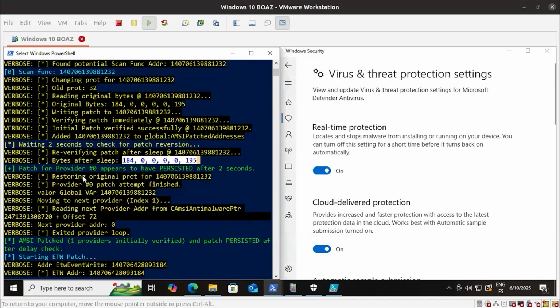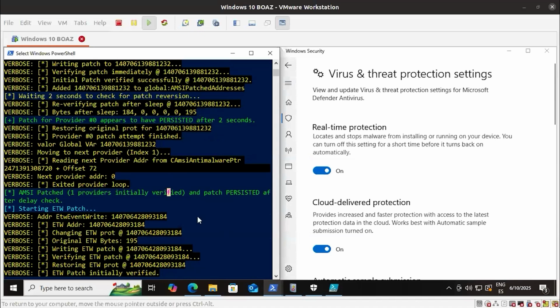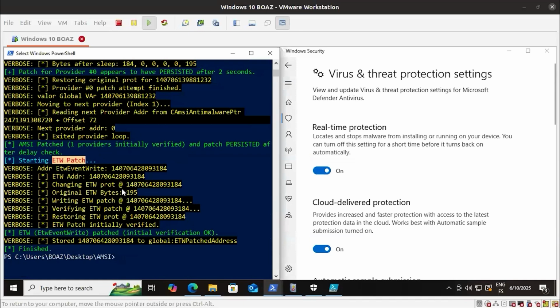So here we can see that the list of providers was shown, and after that the provider was patched. The AMSI patch detected one provider that was verified after persistence, and after this, the ETW patch was executed. Here we also write another memory address to redirect the logs to another space in memory, so that the operating system does not send them to the anti-malware software.